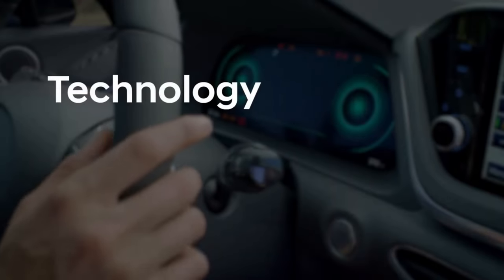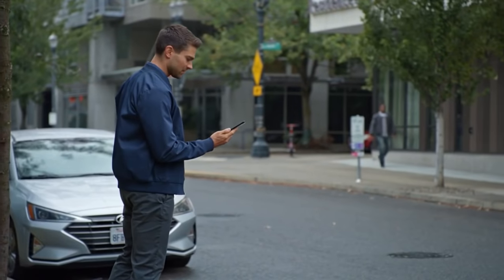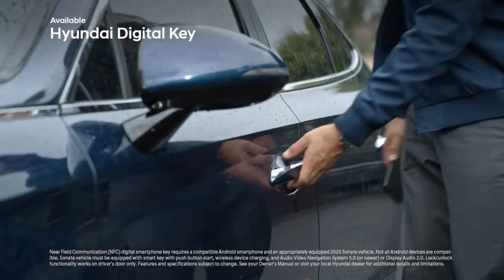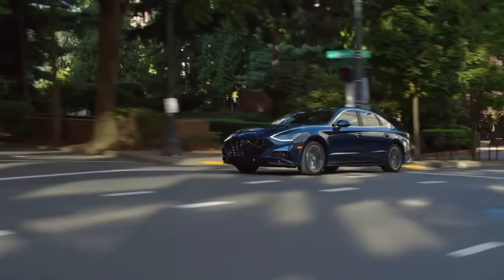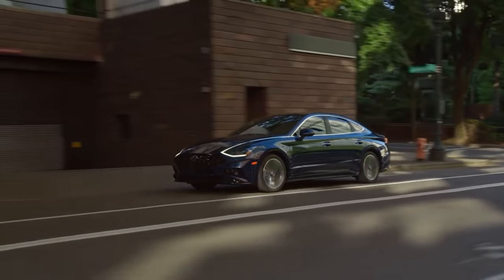The all-new 2020 Sonata surrounds you with advanced technology to keep you informed and connected. With Hyundai Digital Key, you don't even have to use your key fob to get into your Sonata. Just use your compatible Android smartphone to unlock the doors and start your engine. Plus, you can easily share your Sonata with another driver. Simply text your digital key to friends and family.